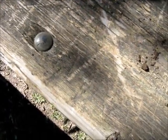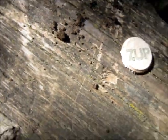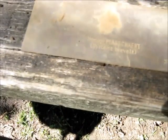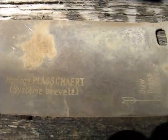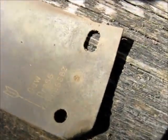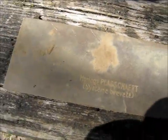Oh, that's cool. That's like the little rubber piece that goes on the inside. 7-Up. Tastes good. So there's the bottle piece. But this is cool. I don't know if you guys can see that. I'm going to zoom in, so hold on a second. So that's what it says there. It's not very big, and then it says that. So yeah, I have no idea what that is.